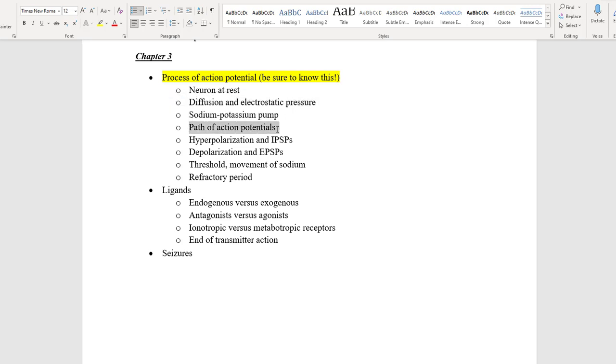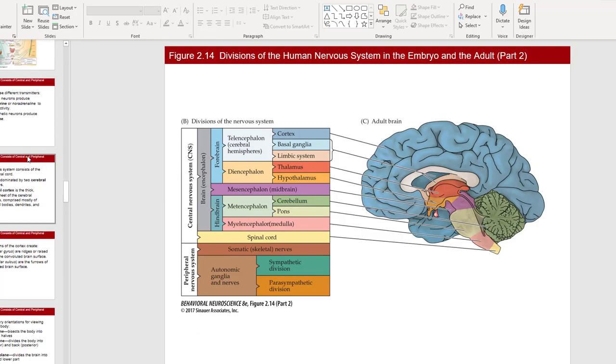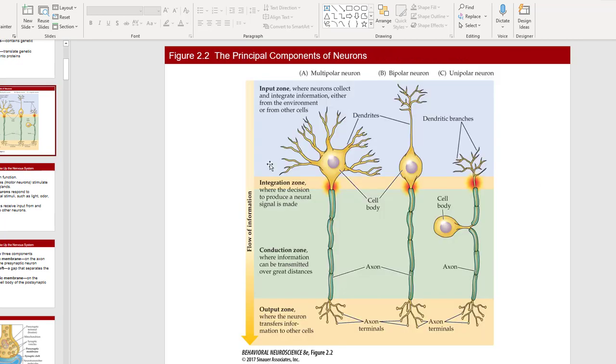Okay, so with action potentials, here's what's happening. You have messages that are coming in through the dendrites. Let me pull up this picture again. Here we go. You have messages that are coming in always through the dendrites and possibly through the cell body, depending on which type of neuron we're talking about. So you have messages coming in the input zone. Some of these messages will be excitatory and some of these messages will be inhibitory. The excitatory messages will push the neuron closer to threshold, closer to firing. The inhibitory messages will calm down the neuron. They'll make it less likely to fire. They'll push it further away from our threshold.